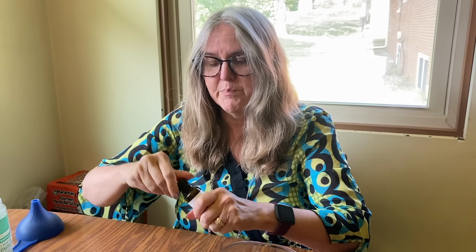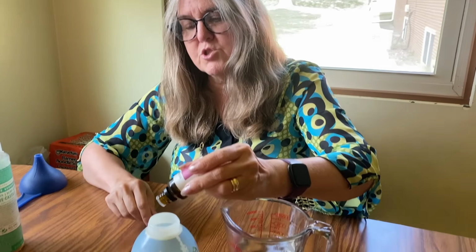This Purify has, let me just read you what it's got in it so you know what we're putting in our hand soap. Rosemary. Rosemary is really good for skin. Lemongrass. It's also got some lavender in it and some tea tree oil. So I thought that this would be really good to put in hand soap. You can put as many drops as you want in.